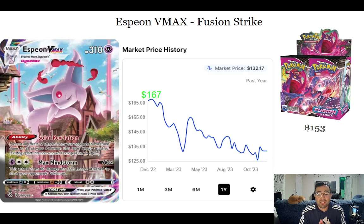However, the Espeon is also regaining value. It started off in January at a strong $167. However, in May, it lost a fair amount of value and was sitting at $131. And then right before the summer, it just skyrocketed to $155. And then like a lot of other alt arts, it just started losing more and more value over time.